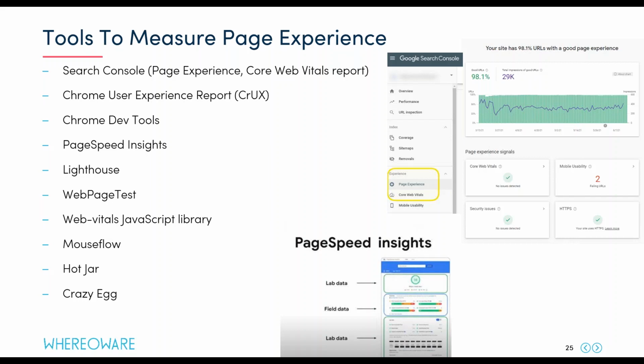Other tools you can dive into: the Chrome User Experience Report is feeding that field data piece on PageSpeed Insights, so it's pulling from that real world field data. Other tools are great to just understand the flow of your site, like heat mapping tools like Mouseflow or Hotjar or even Crazy Egg. So really a lot of tools out there. Google is trying to give a lot of guidance around where to start, again, to prioritize and focus so that you understand how you may be impacted by these page experience updates.